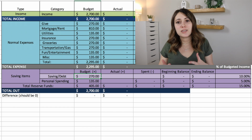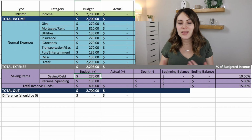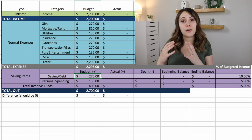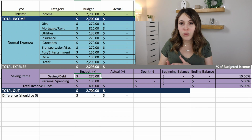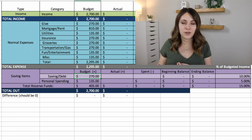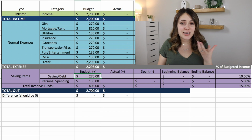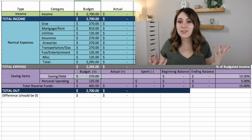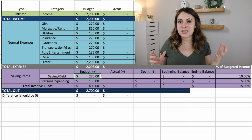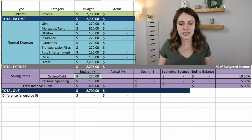Obviously, if your debt payments are more than $270 a month, then you may want to find ways to trim out things in your budget so that you can put more towards your debt goal, or also work on increasing your income so that you can put more here. So this is just a guide, again, 10%-ish, because a lot of times budgeting is just based on percentages. So maybe 10% going towards savings or debt.